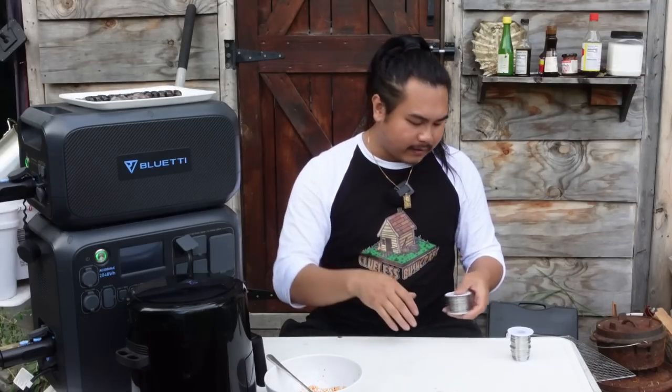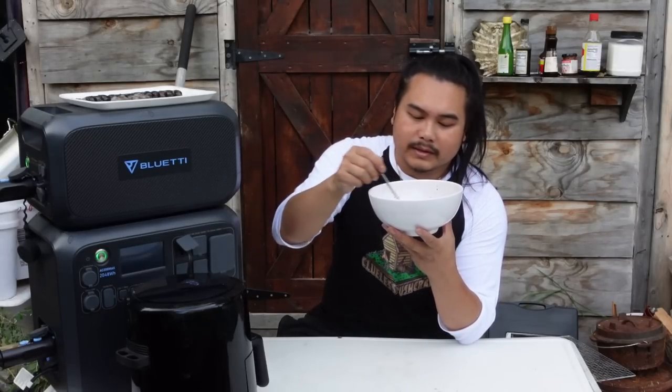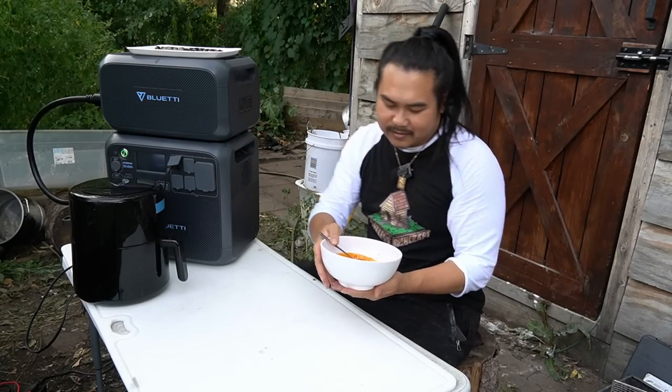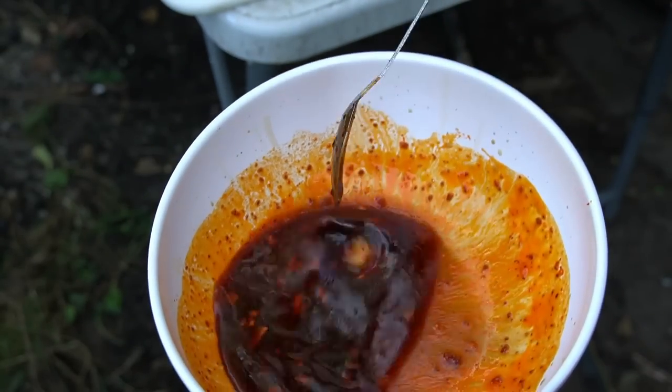All right, let's get back to the main subject here, the sauce. I'm just gonna mix it up. Yeah, it should be good as is like this. Look at it, it looks amazing. There you go. That looks good. Very good.